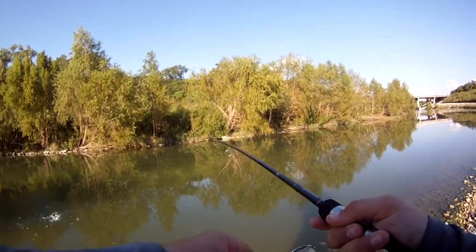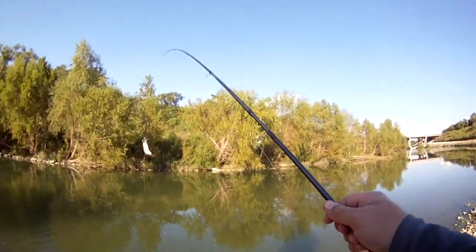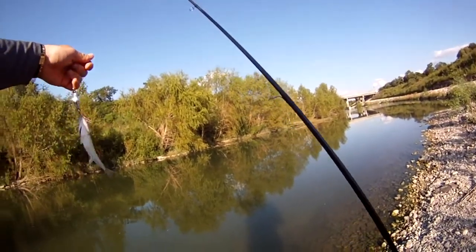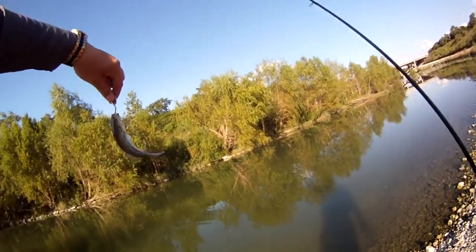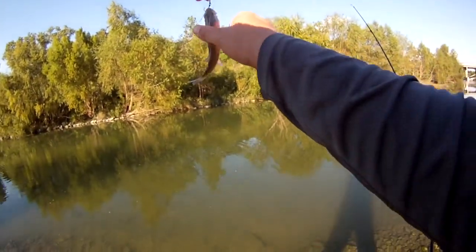Look at that. Got a little one. Oh, tiny. This is a new record for the smallest fish I've ever caught. The smallest bass I've ever caught. Look at that. It's a little bitty. Looks like a Guadalupe. I can't really tell.